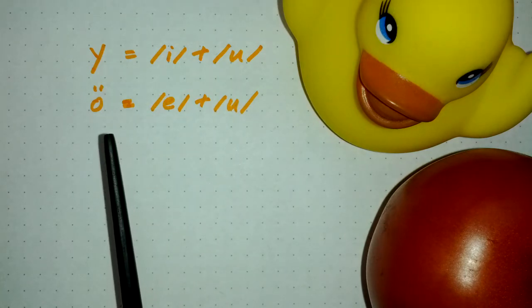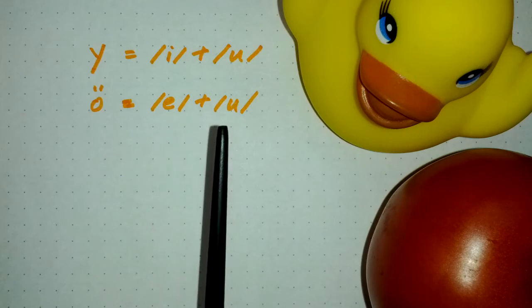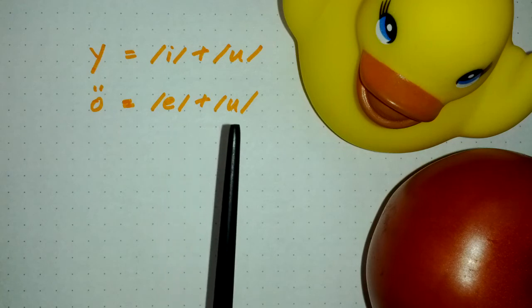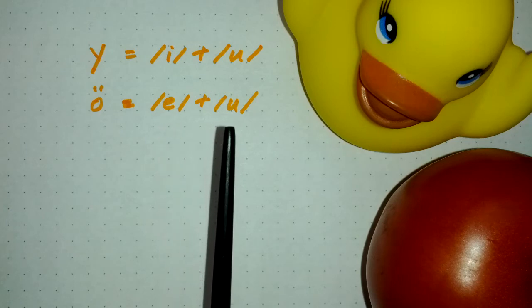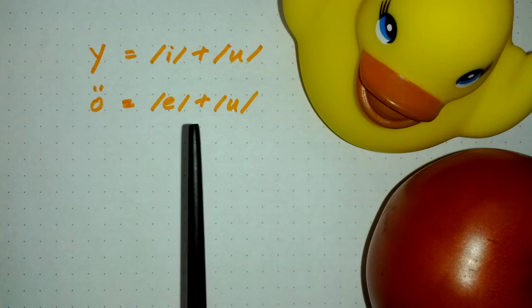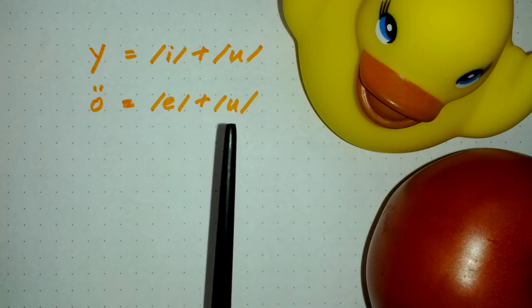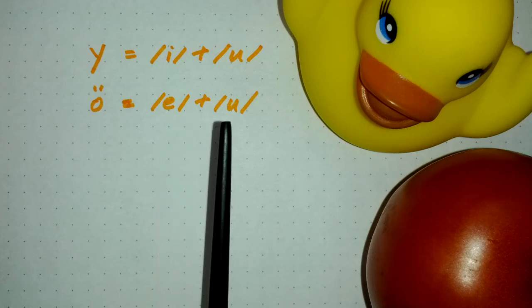Likewise, Ö is formed with E and O. This is an unrounded vowel, and the O is a rounded vowel again. Individually, they are E, O, E, O, E, O, and combined, we get Ö.